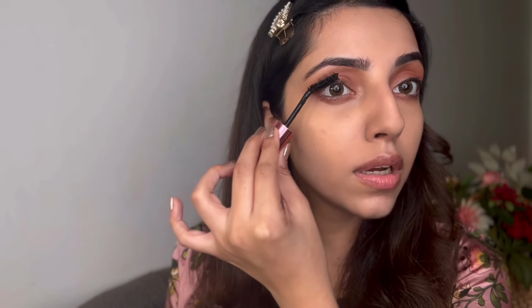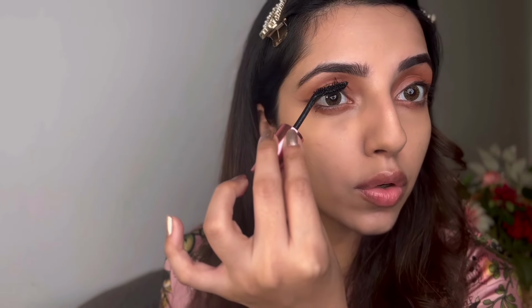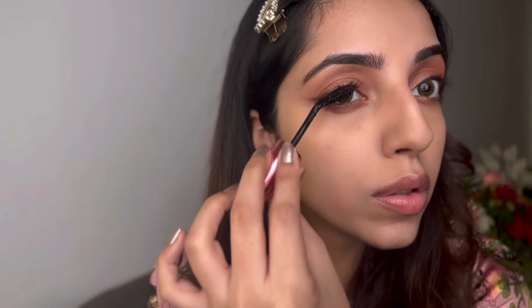Now I'm going to go ahead and use my mascara, my favorite one from Maybelline, and I'm just going to lightly apply it. I'm not going to be using any false lashes. मैं वैसे भी नहीं करती, I don't like it, but I'm just going to go ahead and use a mascara and just see the kind of difference a mascara makes. Like, this is a stunning mascara, drugstore product, Maybelline, one of the best in the market. Like, less is more, you guys.